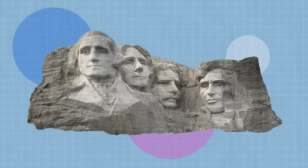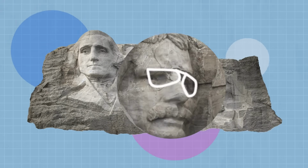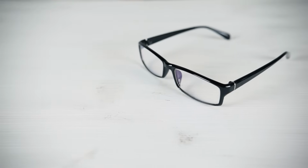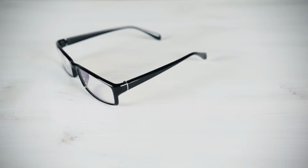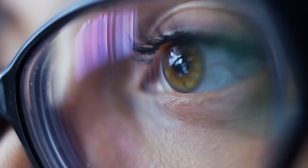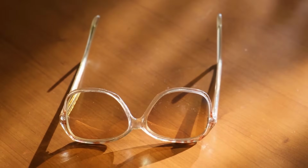Take Theodore Roosevelt, for instance. He rocked glasses with no earpieces that stayed put with a nose clip. Although these fell out of style as they became associated with the older generation, they were quite the rage back in the day. The real game changer was the advent of sturdy plastics. Frames no longer had to rely on wood, metal, or horn. Plastic could be molded into an assortment of shapes and sizes.